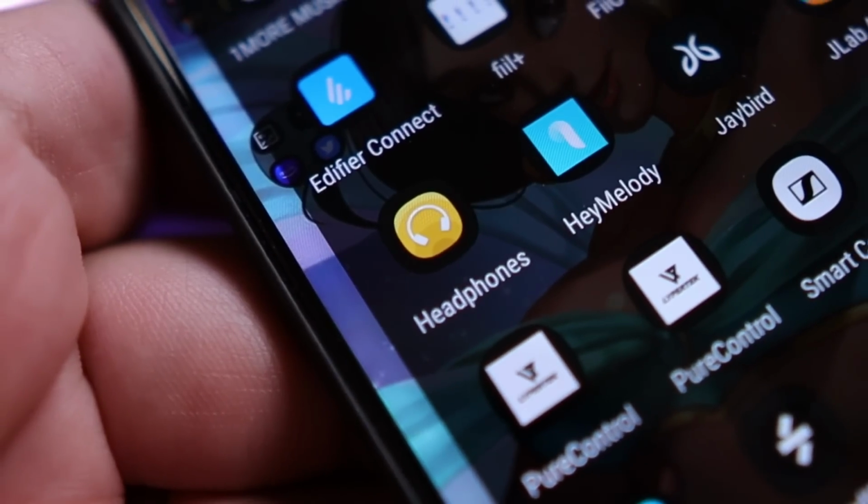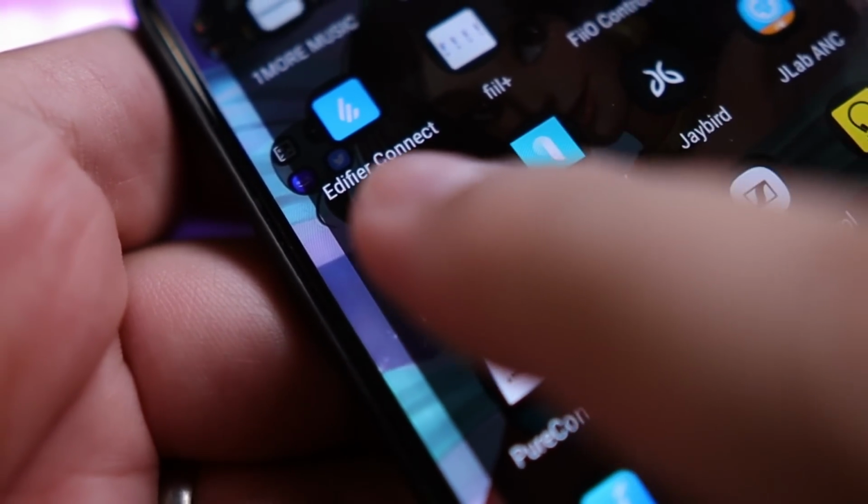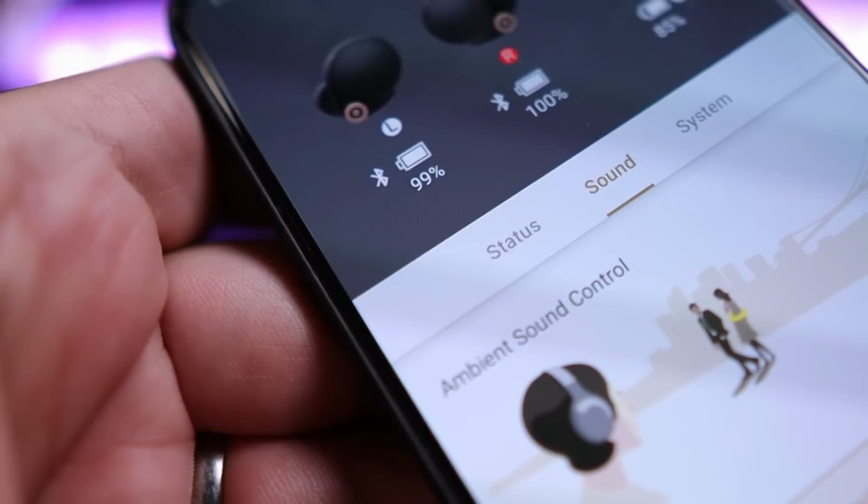So now let's segue over to the Sony app. And you can find this in both the Apple App Store and in the Google Play Store. So it's available for both iOS and Android. Now, when you first open up this app, it's going to show you the battery life reading. So you can see the life of the earbuds themselves and of the case.